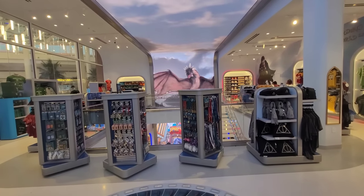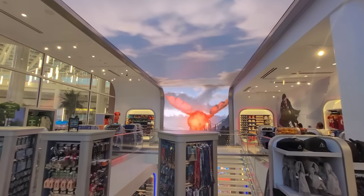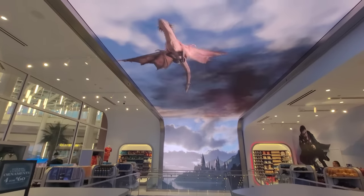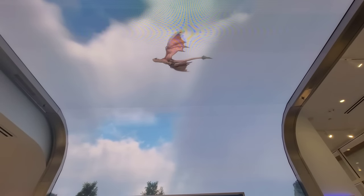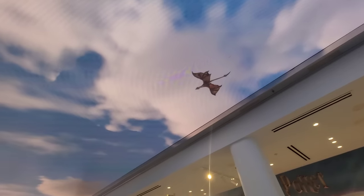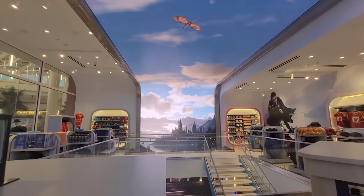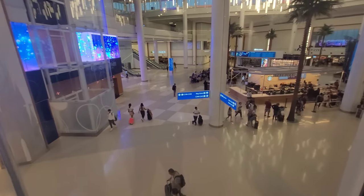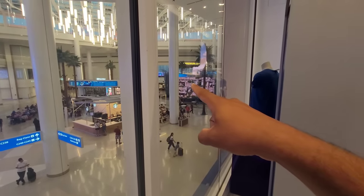Got a dragon and a TV screen. That is so awesome. Look at that. Definitely want a TV like this that wraps around the whole living room. Look at the dragon just flying in the ceiling. That's awesome. So this is the upstairs view here. We're going to go in that thing there, and also show you that.